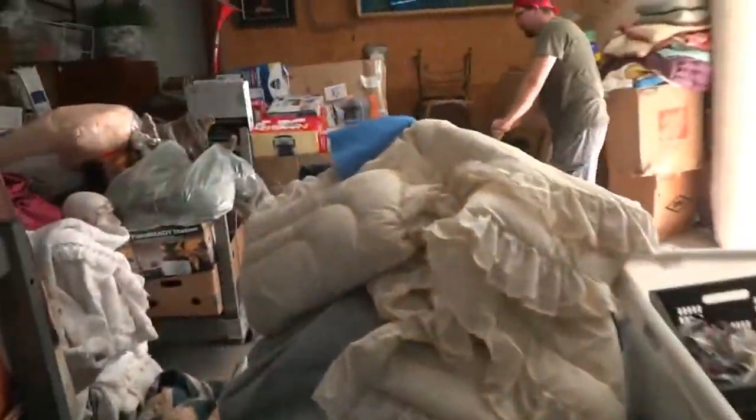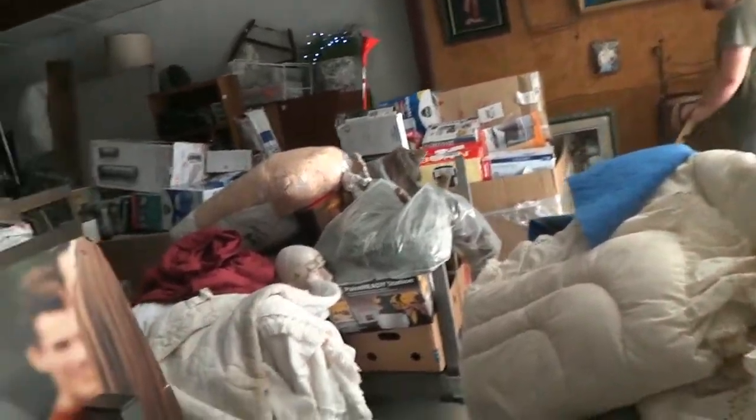Look at these guys. These poor guys are working so hard. They got another tractor-trailer load of the merchandise.